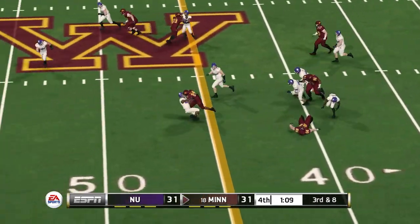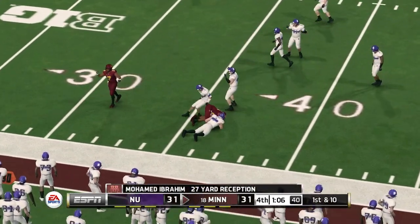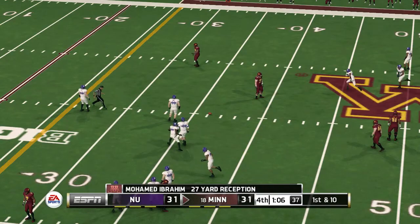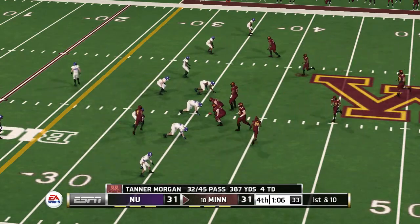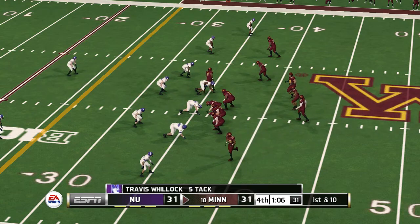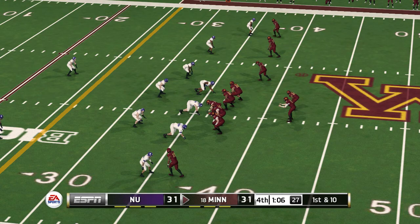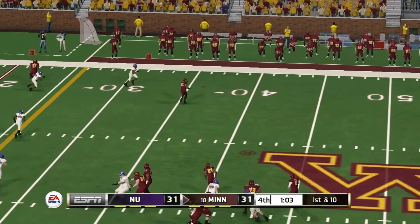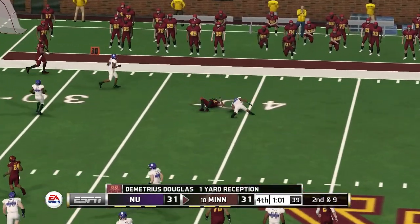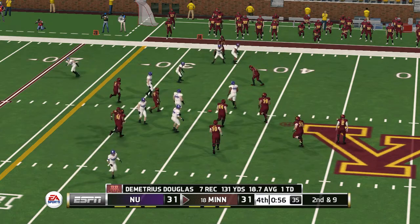Halfback's got it on the quick throw. He's at midfield. He's at the 40. Tackle made right around the 36-yard line. Just over a minute left. Pulls it in and stopped in his tracks with that tackle. That brings up 2nd and 9.